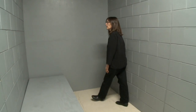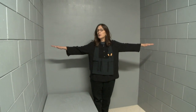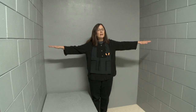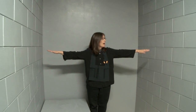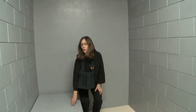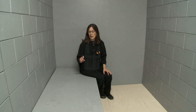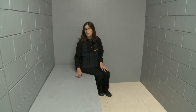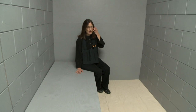As you can see, it's not very big. We did it to the specifications of one particular state prison. It's 6 feet 2 inches wide. I'm 5'4". As you can see, I can almost touch both walls. The bed would be made of either concrete or stainless steel. There would be a thin mattress that could be removed if you got into more trouble. So this is the surface that you would be sleeping on.